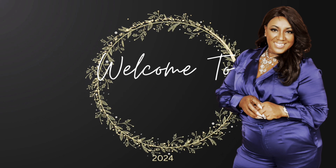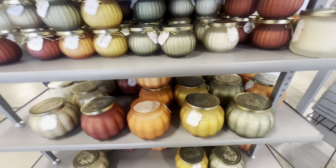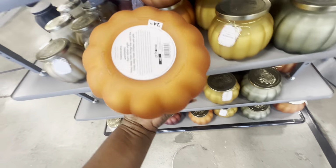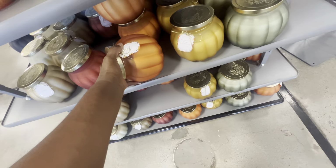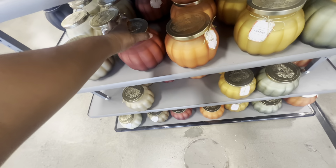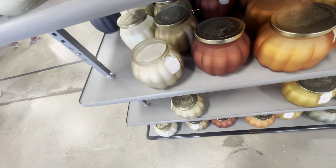I want to say thank you, and I hope that as we're going into a new season, you have had an amazing summer. However, guess what? It's just around the corner. It's fall season, and it's time for all of those pumpkins and pillows and florals that are just going to bring some warmth and coziness into all of our homes.